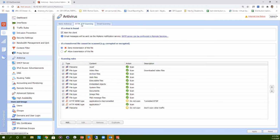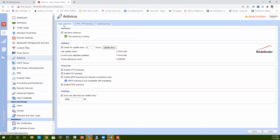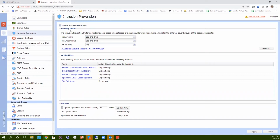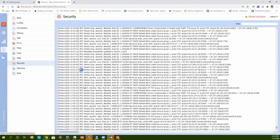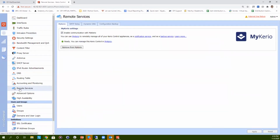You can still predefine the HTTP and FTP scanning and email scanning if you'd like, but Unlimited Network Security offers more advanced sources to manage that. It's also simple to enable the intrusion detection and prevention system. Again, you simply click the checkbox. You can immediately see the benefits of the intrusion detection and prevention system in operation through the logs and security logs. It makes visible all of the traffic that is being blocked. You can see where the attack comes from, why it was blocked, and if it was a blacklisted site, plus more. Let's look at the setup with remote devices.